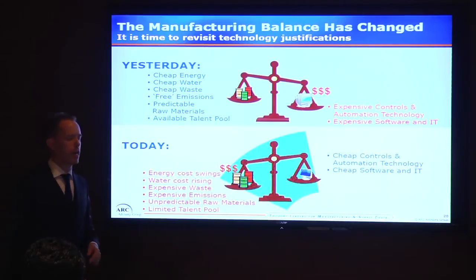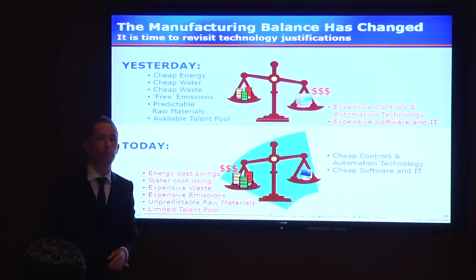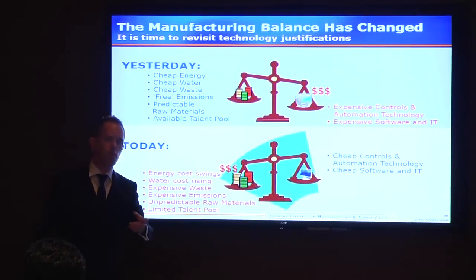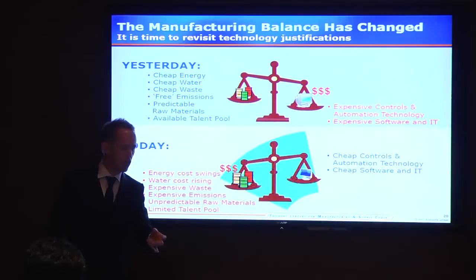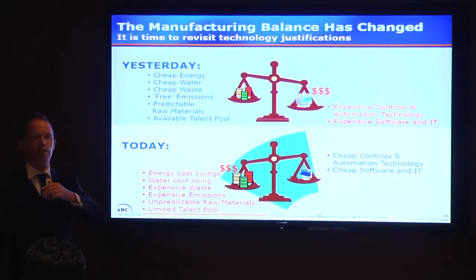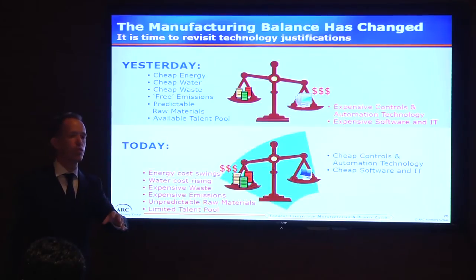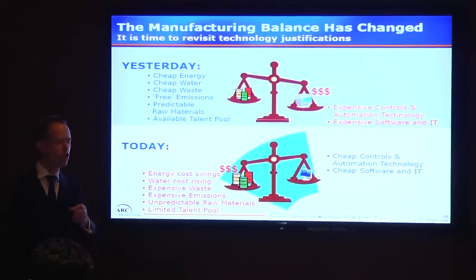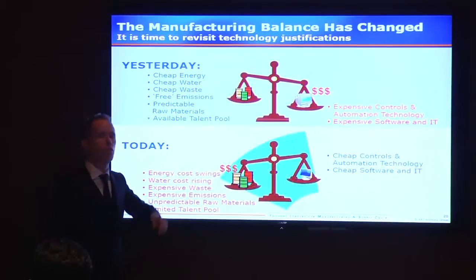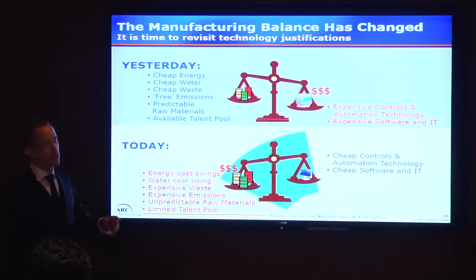On the downside back then, control was very expensive, because the DCS has the expensive 4 to 20 milliamp input and output cards or on-off cards. You need wires for each individual sensor, and many devices actually have multiple signals, so a lot of wiring was required. Software was expensive and computers were expensive. So obviously, a lot of things ended up being done manually.